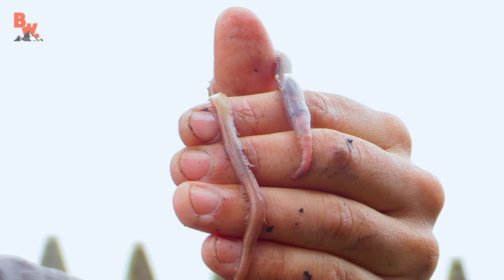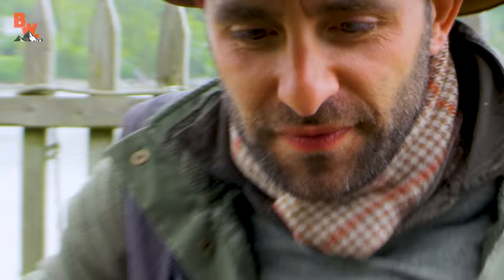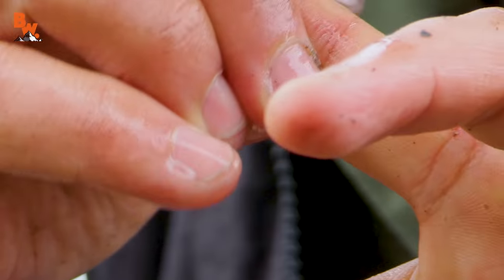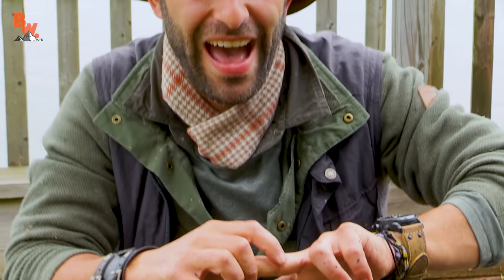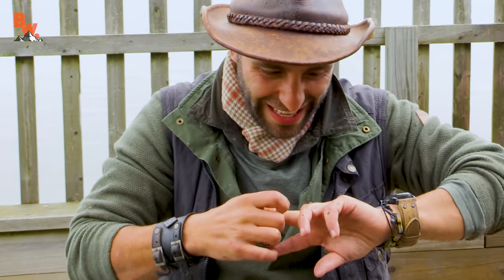Show me your proboscis. Ow! Yay! Did it bite you? He got me! I got that! He got me, I felt it. It was a little pinch. Let me see. Where'd he get you? Right there. Right in the crux of my finger. It was like a little pinprick. Does it hurt? Yeah, a little bit. It kind of itches, actually.